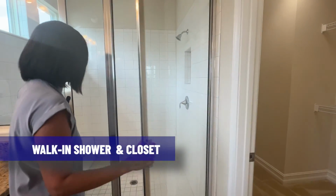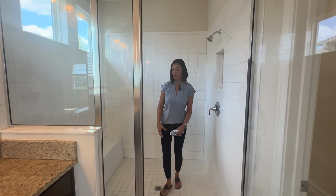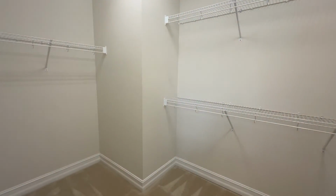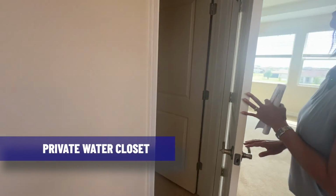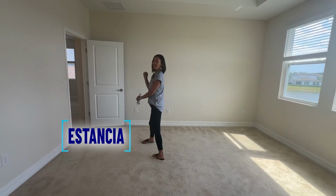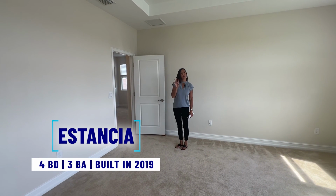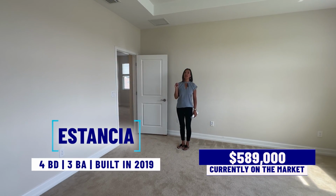And honestly, there could be a party in the shower. It's huge. And right here, you also have your private water closet there. So again, this is located in Estancia. The house was built in 2019. It's a 4-bedroom, 3-bath home, currently on the market at $589,000.